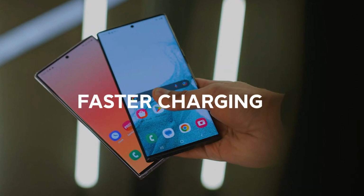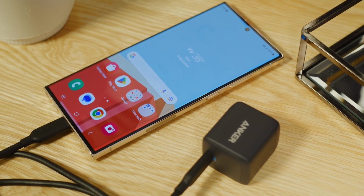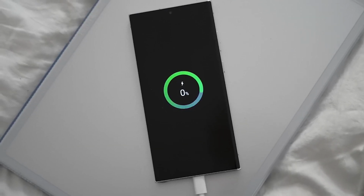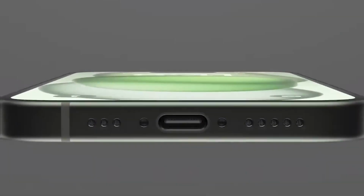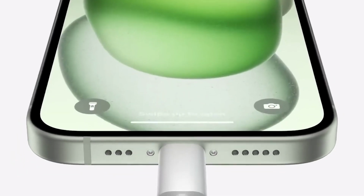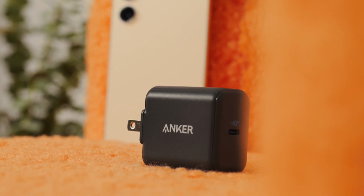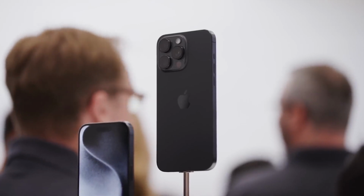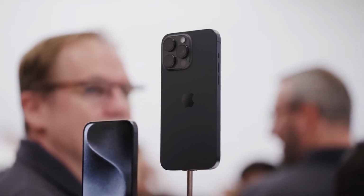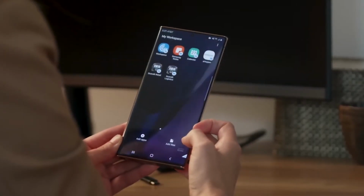Faster charging. While not best in class, the Galaxy S24 Ultra will likely retain the S23 Ultra's 45 watts wired charging speed. And that's still faster than the 27 watts charging of the iPhone 15 Pro Max. In real-world tests, the S23 Ultra reached a 57% charge in just 30 minutes on a 45 watts charger. The iPhone 15 Pro Max with a 20 watts charger only hit 41% in the same time. So, expect the S24 Ultra to continue charging up quicker than Apple's flagship.